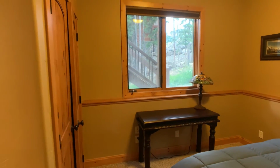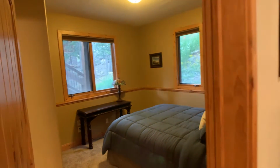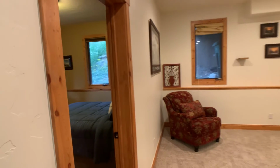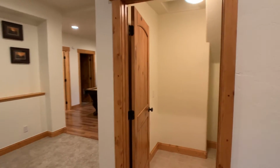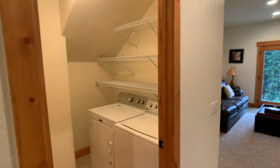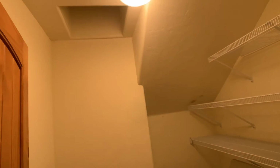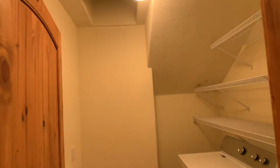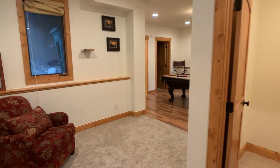There's a low, and as you can see through that window, the lower entrance, stairs leading up to the deck. And if we remember from the laundry chute that I showed you off of the garage, here's the laundry room downstairs. What I noticed too about this home is there's plenty of storage. It's kind of a unique setup downstairs as well.